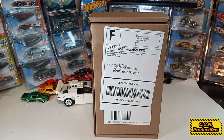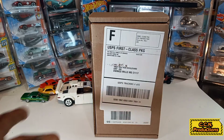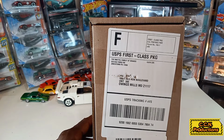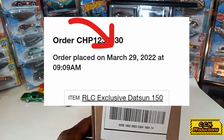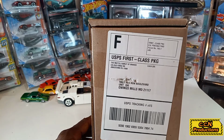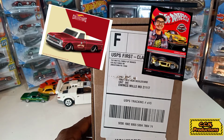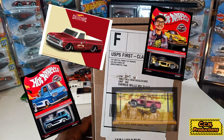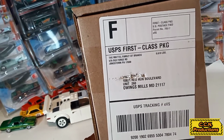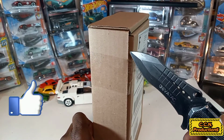Now, we're back with another Mattel Creations mail call. I ordered this back in March, and here's the date right here, to be exact. And in the last mail call, I told you guys that I was expecting four more cars: the Chevy C10, the Ryu Asada car, the Highway Hauler, and one more. But I didn't mention the Datsun Bluebird. I completely forgot about it. So that's what this is, and let's open it up and take a closer look.